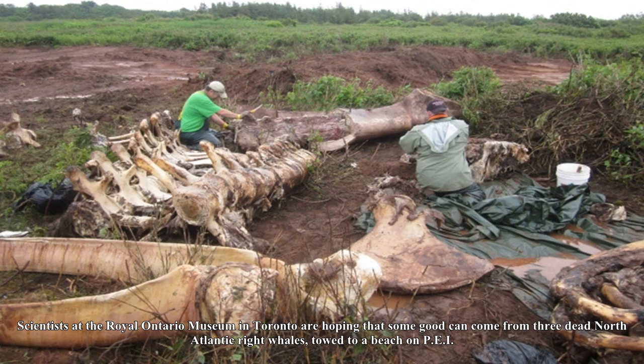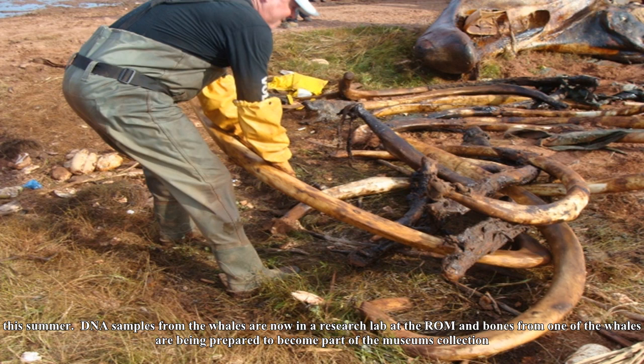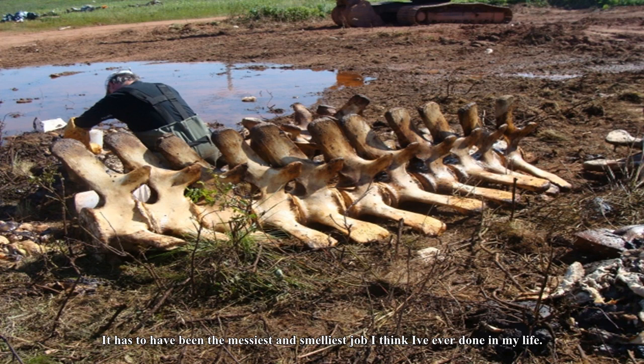Scientists at the Royal Ontario Museum in Toronto are hoping that some good can come from 3 dead North Atlantic right whales, towed to a beach on PEI this summer. DNA samples from the whales are now in a research lab at the ROM, and bones from one of the whales are being prepared to become part of the museum's collection.